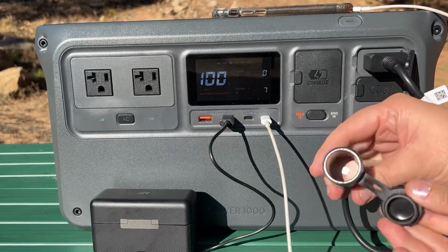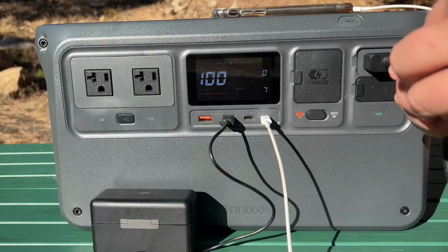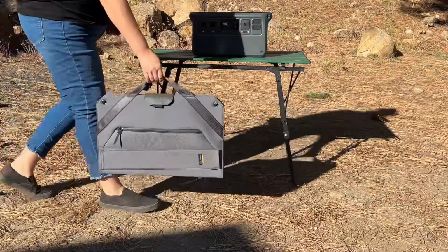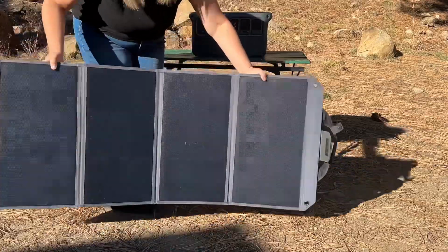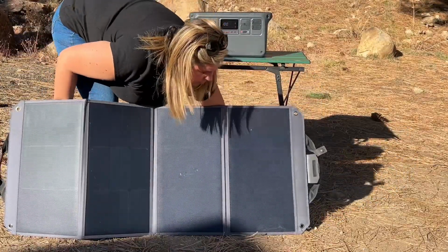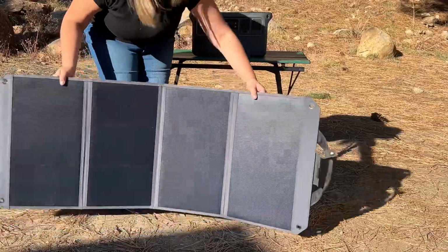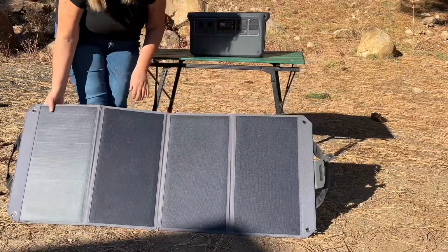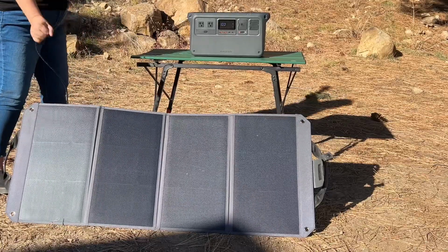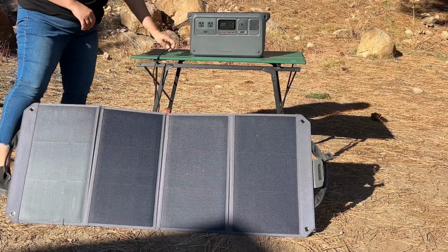It is obviously solar compatible. They sent me a really nice 100-watt solar panel. I have been using it to recharge the Power 1000. It has been working out really great. Everything is super streamlined, very techy, very interesting to see the comparison between other brands I've used and how streamlined this is. It is a very high-end, sleek looking product, and I like all of the different features everything has.